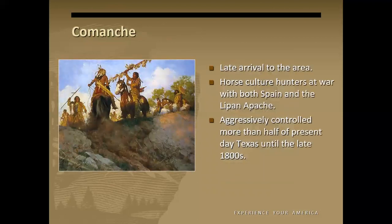Last but not least, the Comanche. They're one of the last arrivals to the area. Another reason the Apaches show up here is because the Comanches were chasing them out of the plains, lifelong enemies. Their creation myths say that they are in opposition. They're also horse cultural hunters at war, really with anyone. They aggressively controlled more than half of present-day Texas until the late 1800s.